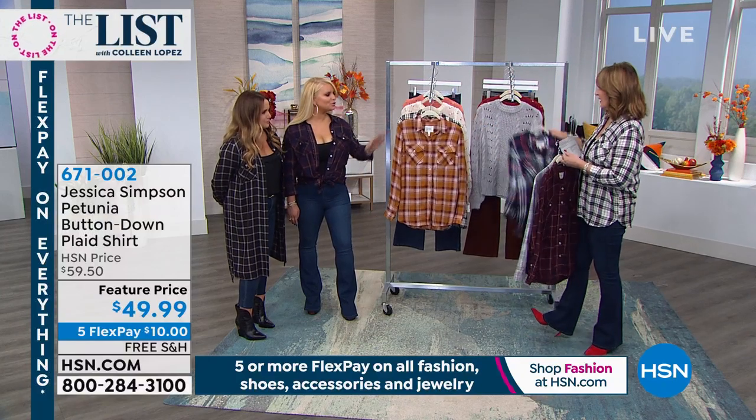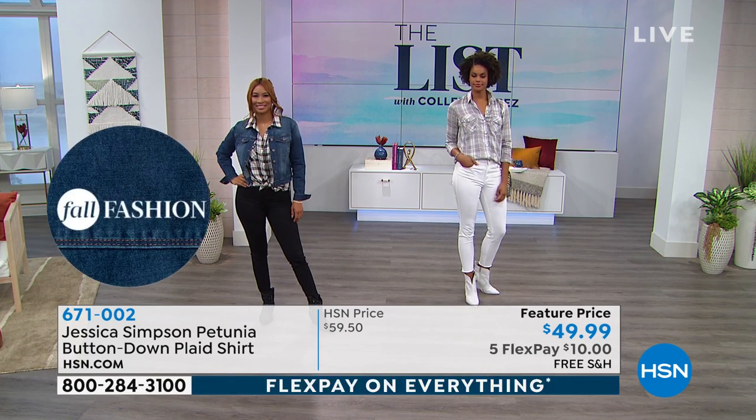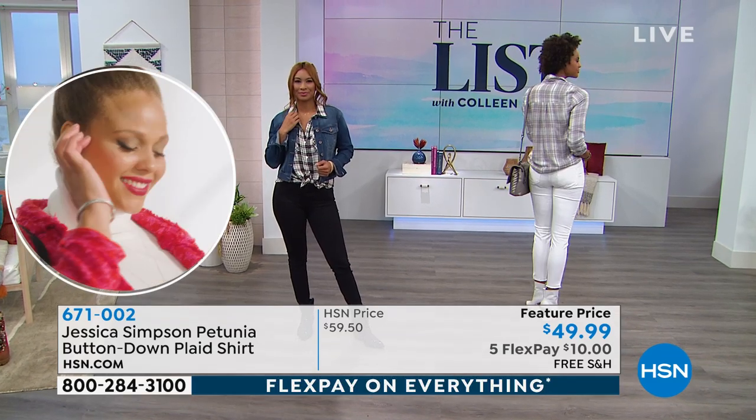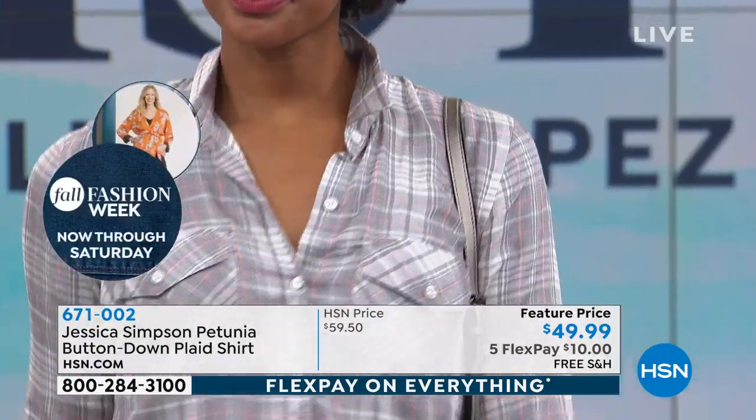I mean, you can wear it with a graphic tee. You can wear it unbuttoned, buttoned. There are so many different ways. Wear it under the sweaters. You can wear it around your waist. Be cute around the waist. And it's generous enough. That's my favorite thing about it.